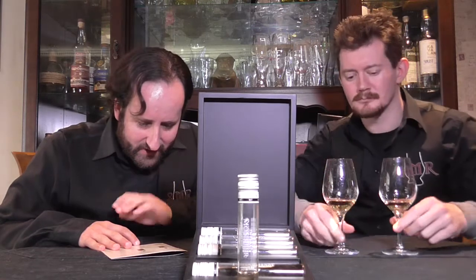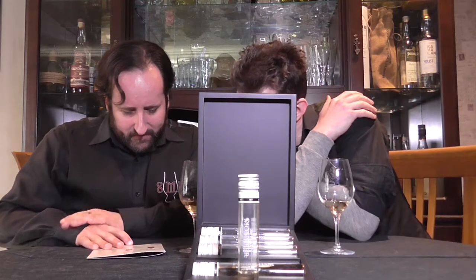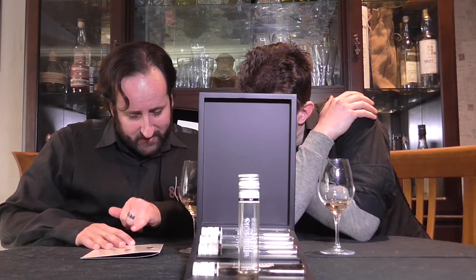Oh, pardon me, I'm seeing some interestingness here. Alright, as I say, I'll continue on. Okay. 53% Islay single malt, 27% Highland single malt, 20% Island single malt.